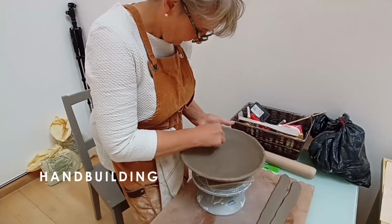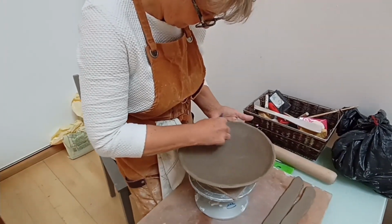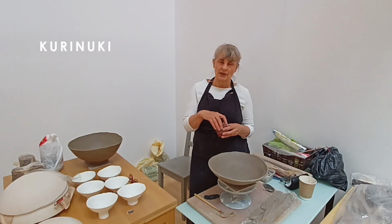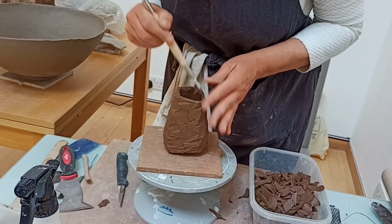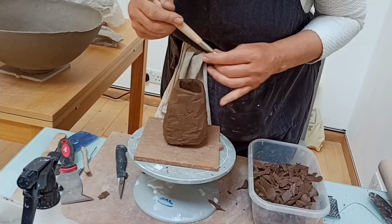I enjoy hand building because it's very meditative, but it is quite slow. Another method is to use kurunuki, which is a traditional Japanese method. What you do is you take a block of clay, you carve the outside, and then you carve out the inside. So a little like a sculptor would use a piece of stone.